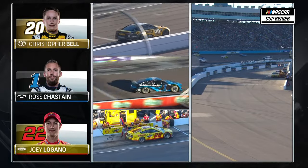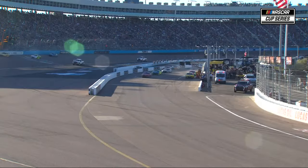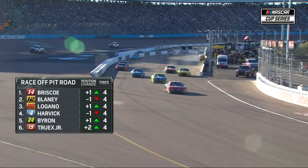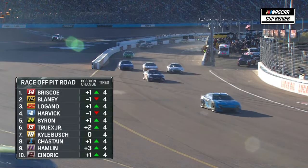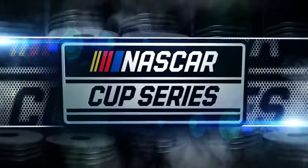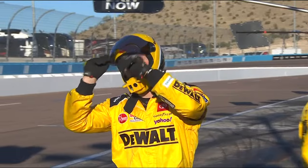As you see them go around the right side, this team has been absolutely perfect on pit road through this race. It looks like they'll be ahead of the championship four. Briscoe with a great stop. He comes off of pit road in front of Blaney. Logano able to stay in front of the other championship four contenders, and a devastating stop for the 20 of Christopher Bell.